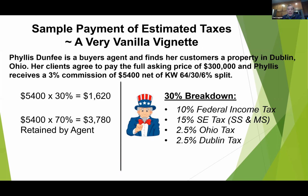So let's break out the 30%. I'm using 10% as your federal income tax. And you can look at the tax brackets and you can see I think it's for single, or maybe it's married, I think. Married filing joint, 10% is up to like $78,000, and then it goes to 15%, then it goes to 22, and I think 26 or 28.